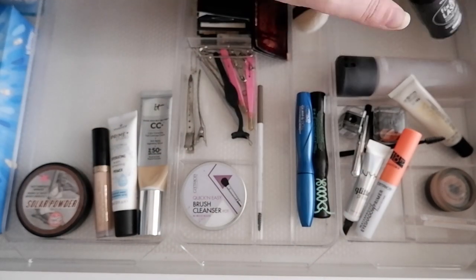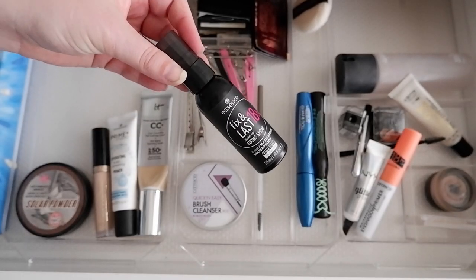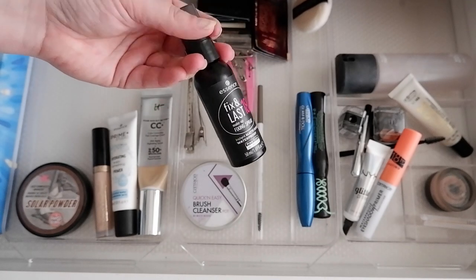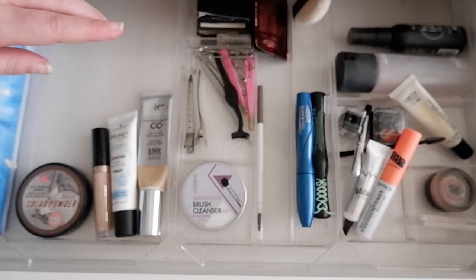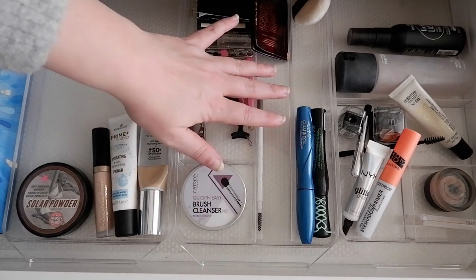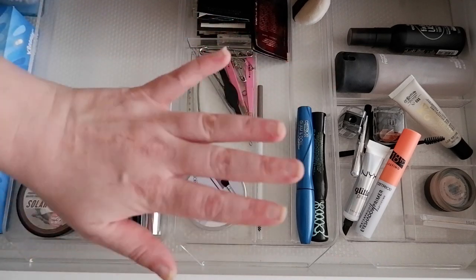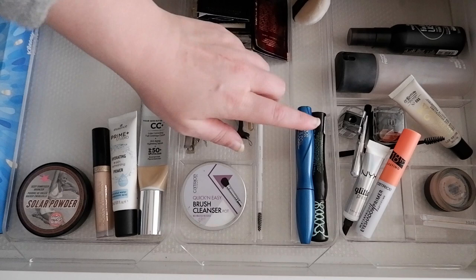I rolled in the Fix and Last setting spray from Essence when my other one ran out. What was I using before this? I think it was a Catrice one. I used it up and I put this one back in. So that is now currently being used up. I don't love the spritzer, but it is good enough. For mascara, I think we're still going strong with these for like another week or two with the Essence Lash Princess for sure. So I do need to select another mascara to replace that. And everything else is still going strong.